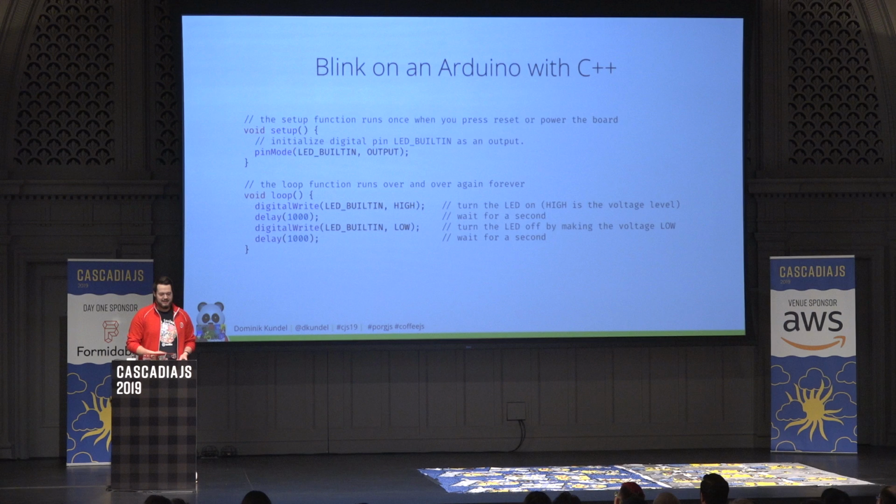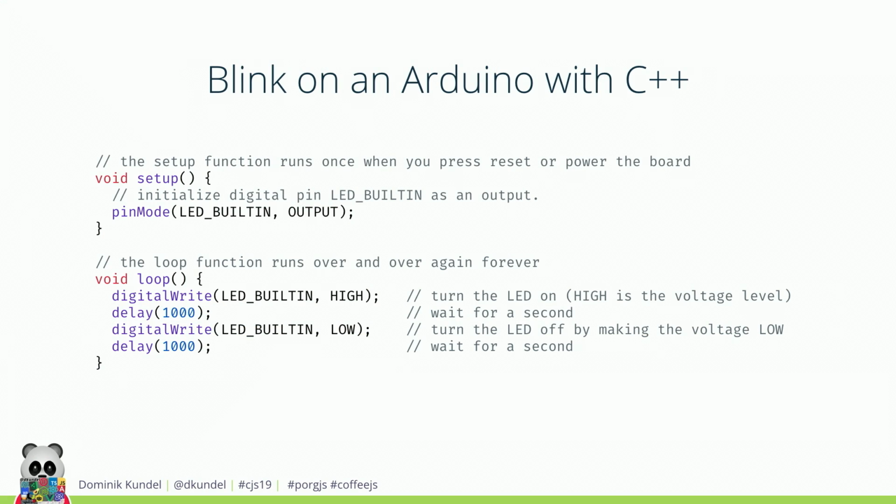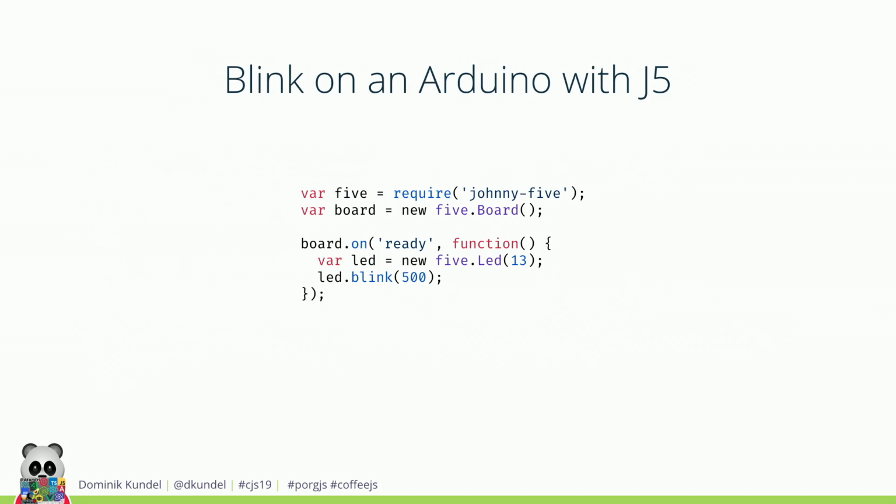So this is a Blink example that I literally just copy-pasted from the Arduino side. And basically what we end up doing is in Arduino, you always have a setup and a loop function. The setup function is being called once, and the loop function is being called over and over whenever you finish. And so in the loop function, after we set up in the setup function that the pin is going to be an output pin, we just set it to high, sleep for a second, low, sleep for a second. In JavaScript, this looks like this.